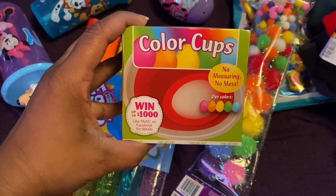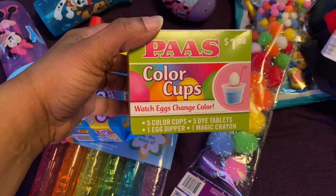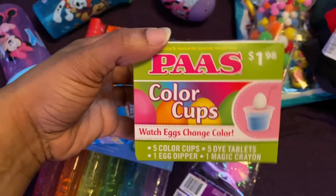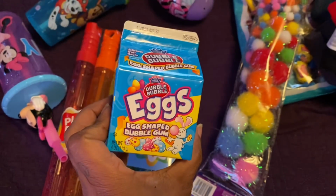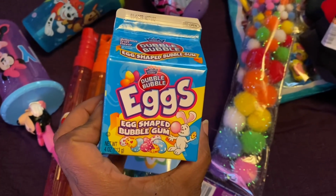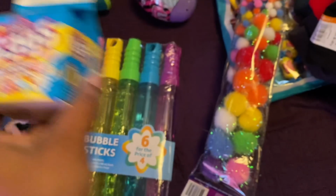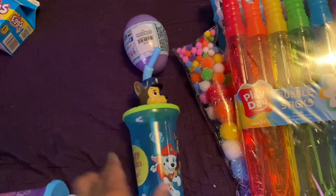I got these color cups, and this is to change the egg colors for Easter. And I think I got a few of these. I did get a few of these. I think I got about 10 of these, and it's because I really like this gum. This is actually my favorite gum. And so I'm going to make their baskets myself.